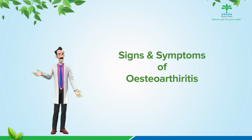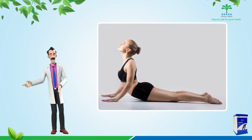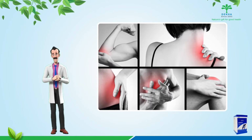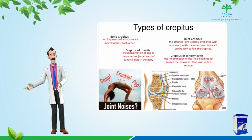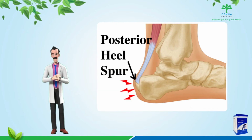The signs and symptoms of osteoarthritis are joint pain, stiffness in the joint, loss of flexibility and reduced range of motion, tenderness or discomfort when pressing on the affected areas, inflammation, crepitus, or grating, crackling or popping sounds when you move your joints, and bone spurs, or extra lumps of bone, which are typically painless.